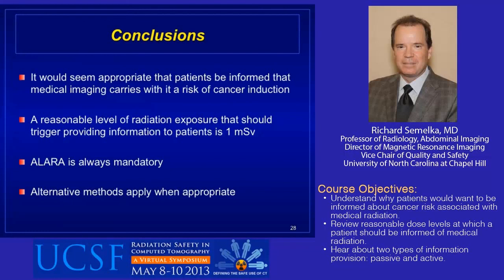Because we always have to remember, and I think all of us adhere to the concept, that ALARA is important. And I think the two of them can work together. The requirement for information at a certain threshold and the efforts made to go below that threshold for common radiology procedures, again, mainly on the basis of ALARA, but also avoiding the kicking in, if you like, of something like written informed consent.